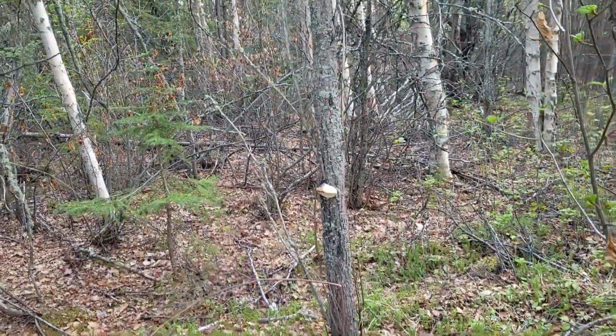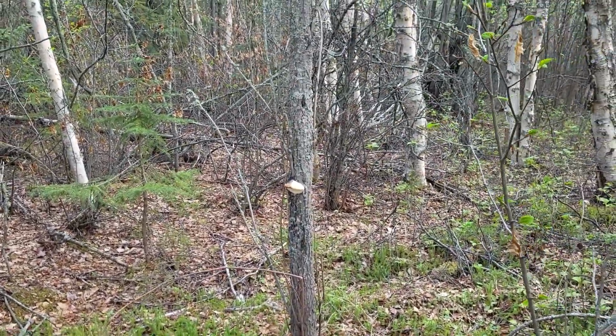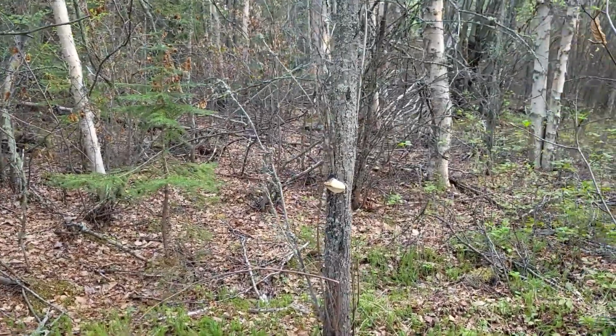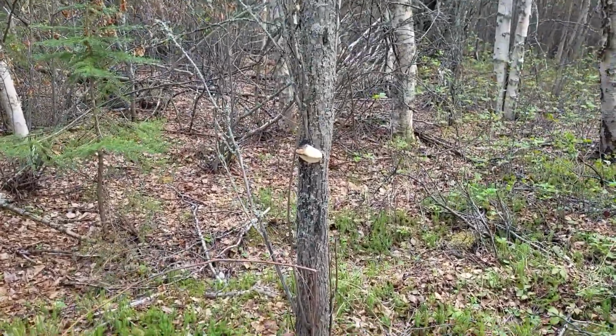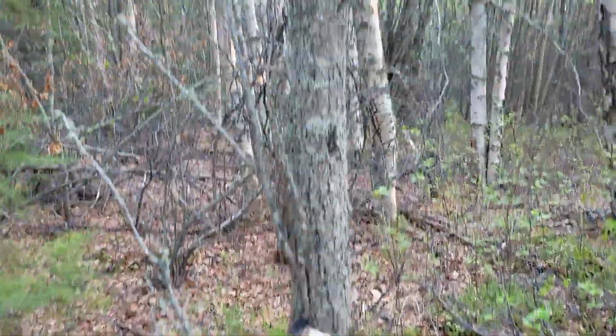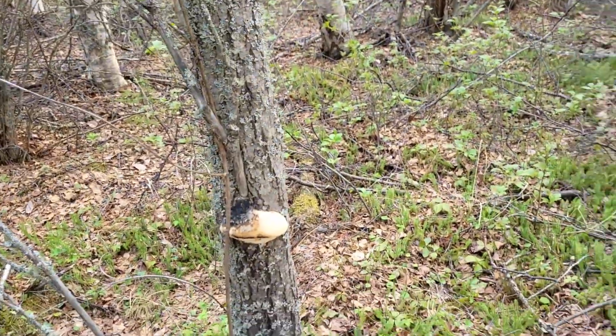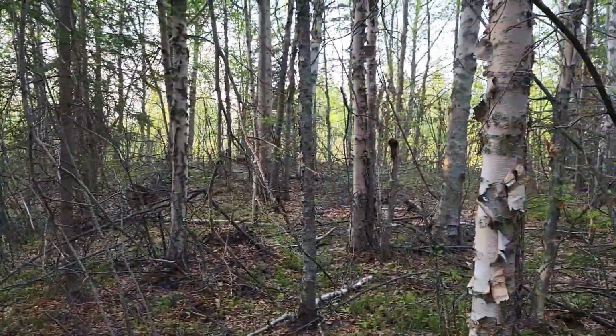Well, this video is more for memory than anything else. Anyway, there's a beautiful diamond willow fungus on this dead willow, and it is right off the side of the little road that we decided to sleep off of last night.